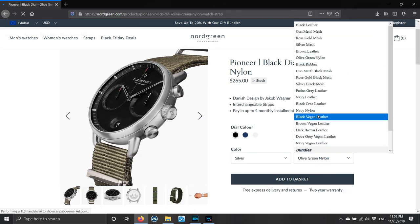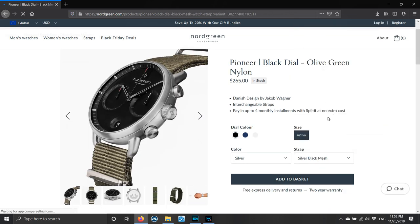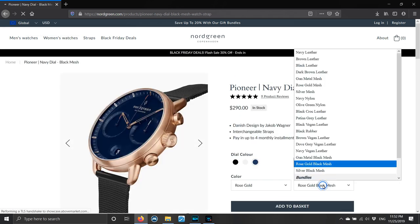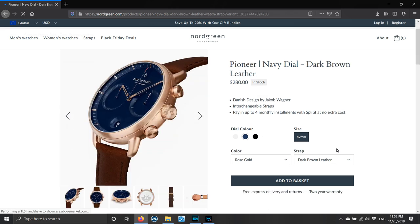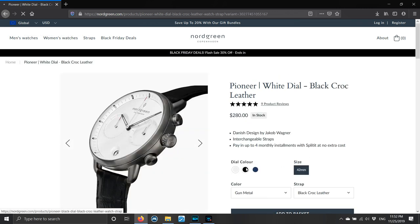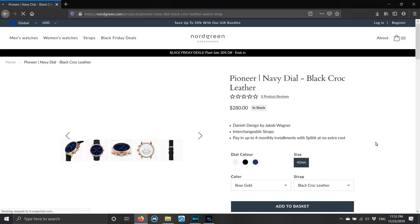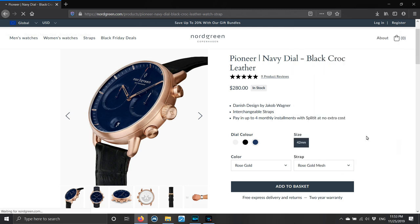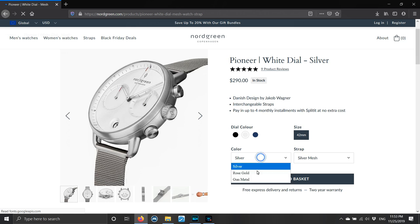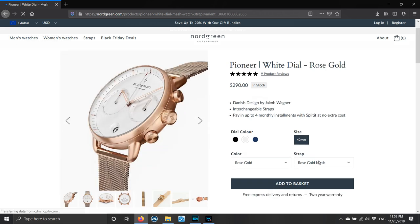I spent a lot of time on the site going through all the options and finally wound up choosing this gunmetal color with the white dial and the navy blue strap. And I think it looks really sharp. But you can go with a gold tone, rose gold with a rose gold mesh bracelet and a black face and get a totally different looking watch. And so that's really cool. I love how many different customization options they offer. I wish I would see that more from other watches.